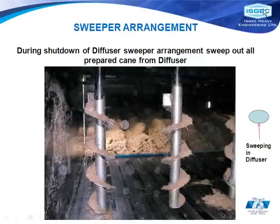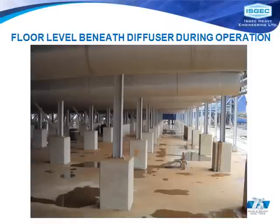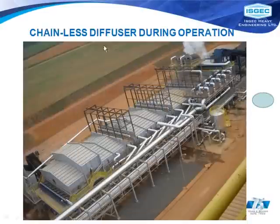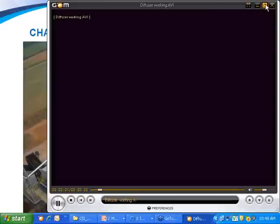This is called the sweeper, the blue one, and there is a mechanism by which it goes back, which we'll show you in subsequent slides. You will see how it goes back. You see the floor level beneath the diffuser very clean, neat and clean during the operation, unlike milling. That's the diffuser in operation. The video of the diffuser in operation.